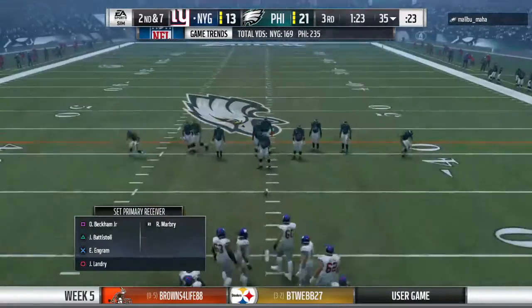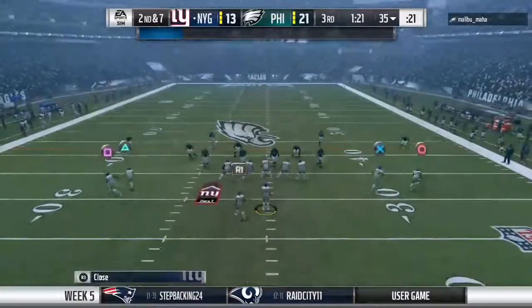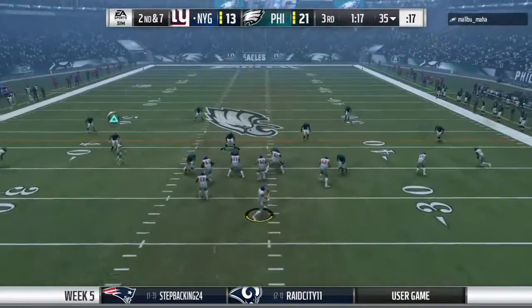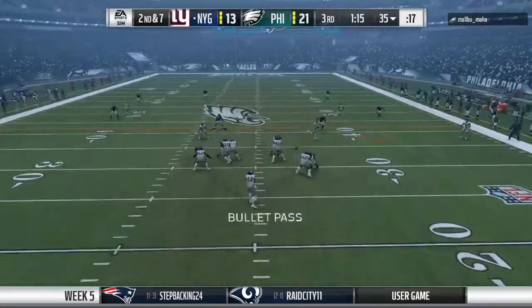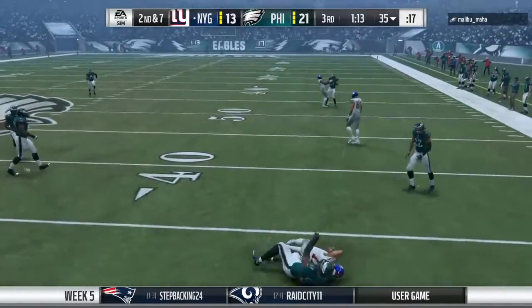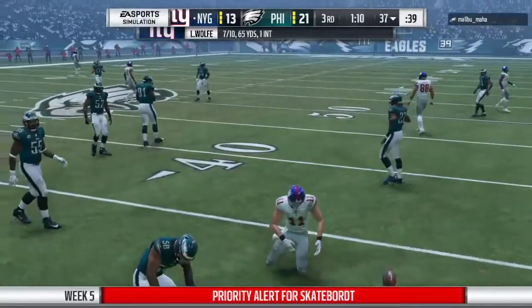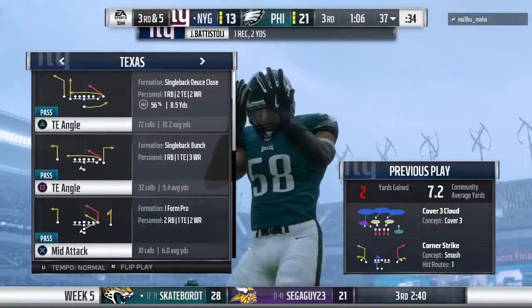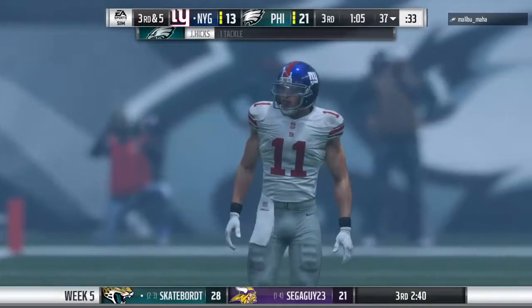Second down following the run. From the gun, Wolf. And a quick throw here, that's complete. And he'll be brought down right around the 37. That throw good for only a couple. It brings up 3rd down.